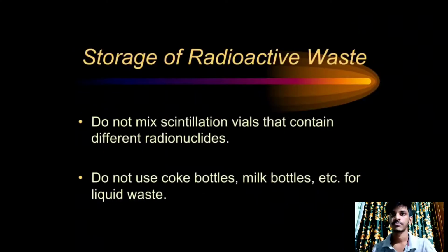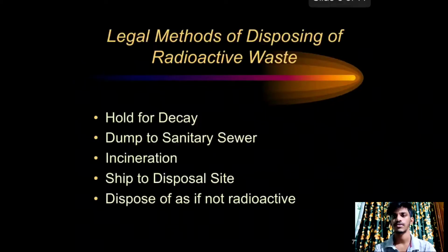And here are some of the points on storage of radioactive waste. Do not mix scintillation vials that contain different radionuclides. Do not use Coke bottles or milk bottles, etc., in liquid waste.